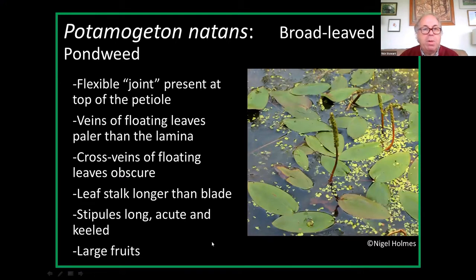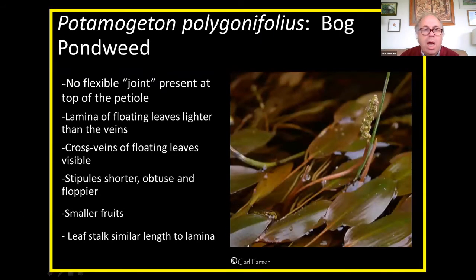So just to recap, Potamogeton natans has this flexible joint at the top of the petiole of the leaf stalk. The veins are paler than the lamina, and the cross veins are more or less obscure. And it has long stipules and large fruits. And Potamogeton polygonifolius doesn't have the flexible joint. It has veins darker than or the same colour as the leaf, and cross veins are much more obvious, with smaller stipules and fruits.